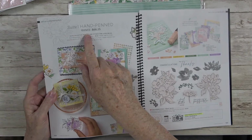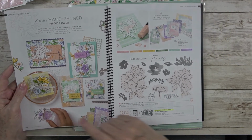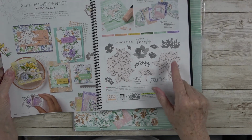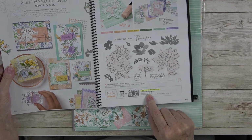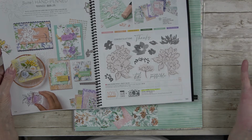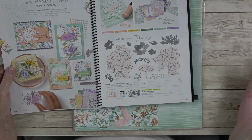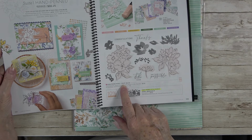Now make sure you use the number that's beside the suite if that's what you are intending to do. But if you just want the stamp set and the dies, you bundle that and you save 10% by bundling, and that number is listed right here. But you might not need to have a die machine. You may just want the stamp set. So if you want just the stamp set, you'll use this number right here.